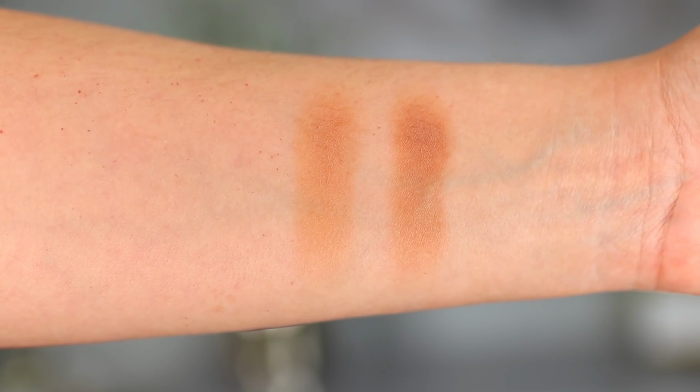They blend very well as well, which I really like. These bronzers definitely perform just as well as their blush duos. So if you've ever checked out their blush duos and how creamy and beautiful that formula is, this is just like it, but in bronzer form.